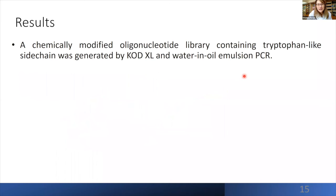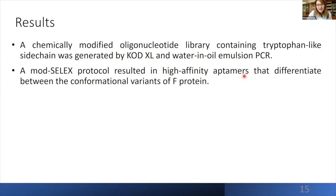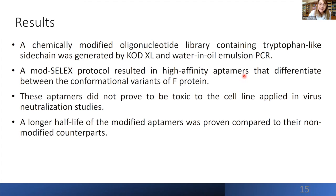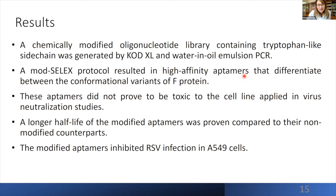To summarize our results, we were able to generate a tryptophan-like side chain holding aptamer library by Klenow fragment and water-in-oil emulsion PCR, which was then used in a ModSELEX protocol to produce high affinity aptamers that can differentiate between the conformational variants of the F protein. These aptamers did not prove to be toxic in the applied cell culture, and they remained stable for quite a long time. And most importantly, in this cell culture, we could prove that these modified aptamers inhibit RSV infection with a comparable efficacy to the prophylactic drug used in clinical settings, palivizumab.